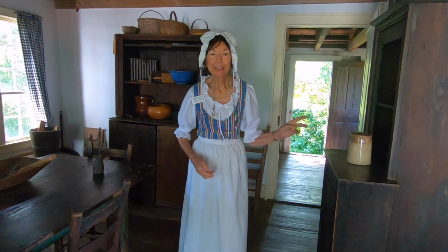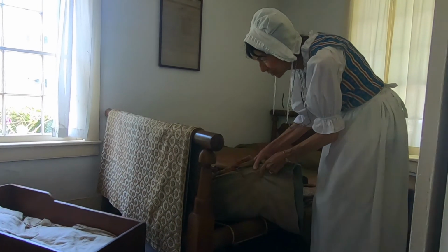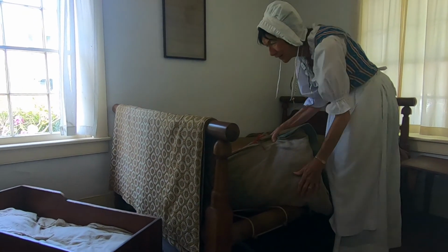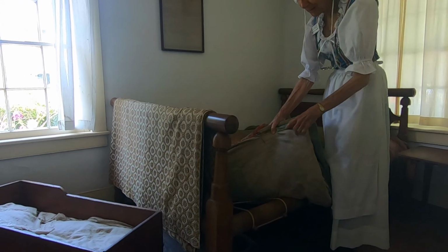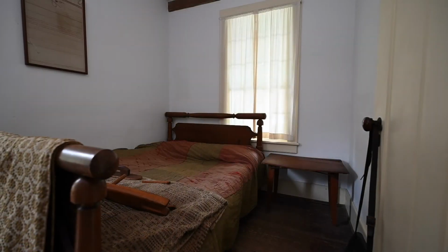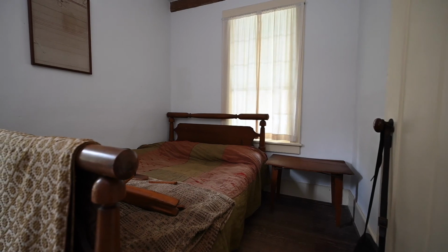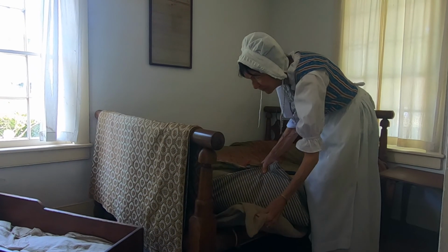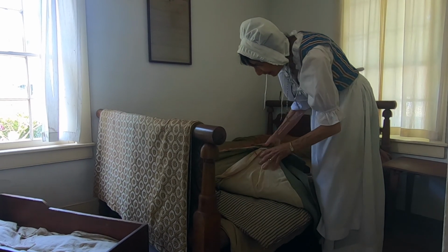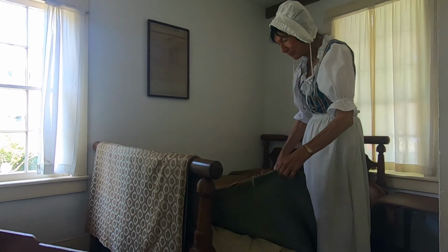Would you like to have a look in the bedroom here? Come with me. I'll just show you the ropes here because we don't usually have those very much today. These ropes are very sturdy. As you can see, they're knotted. And then you have all kinds of sheets, and you have a mattress here. This one has feathers in it. One of them has straw in it, I believe. And so the feather one would come on top of the straw one. I think it would be more comfortable.